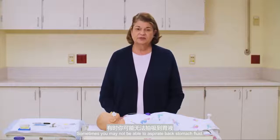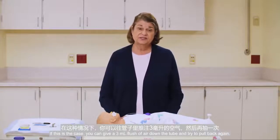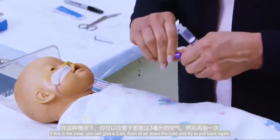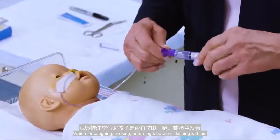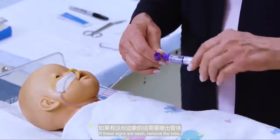Sometimes you may not be able to aspirate back stomach fluid. This may be because the stomach is empty or the tube is high in the stomach. If this is the case, you can give a 3 mL flush of air down the tube and try to pull back again. Watch for coughing, choking, or turning blue when flushing with air. If these signs are seen, remove the tube.